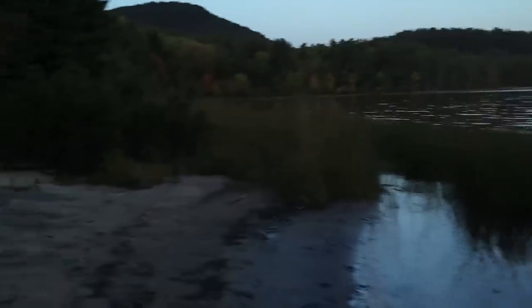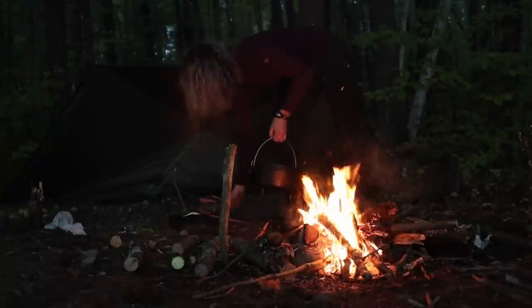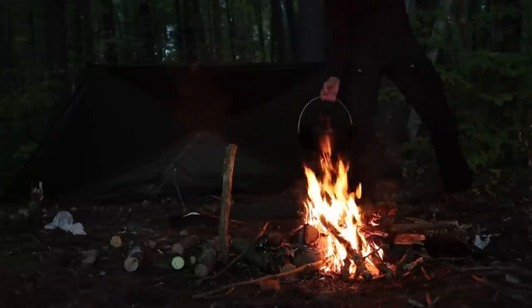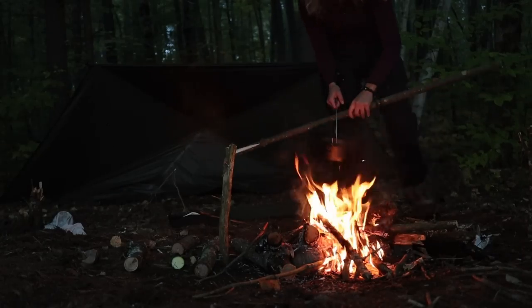Pretty beautiful night on the water. Okay, so I almost never bring soap on my trips to wash dishes or anything like that, because you can do the same thing by boiling water.